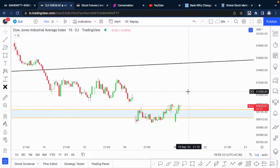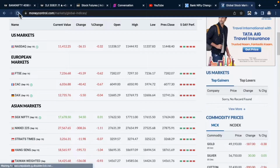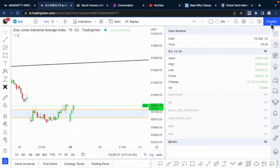So it's too early to tell how the US market will close, but as of now it's in good shape. Because of this, our SGX Nifty is indicating a 54-point gap up. So we'll be seeing all our levels in Nifty and Banknifty, and how we can trade.